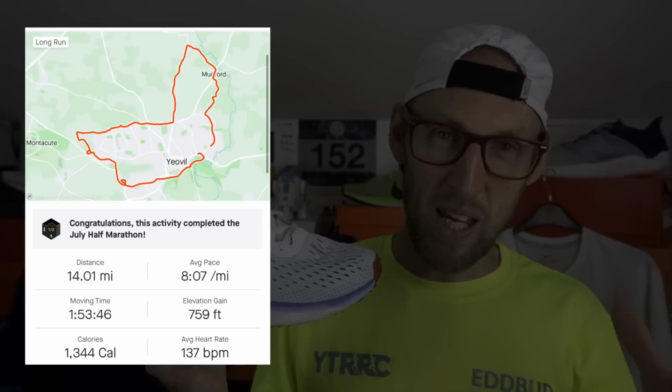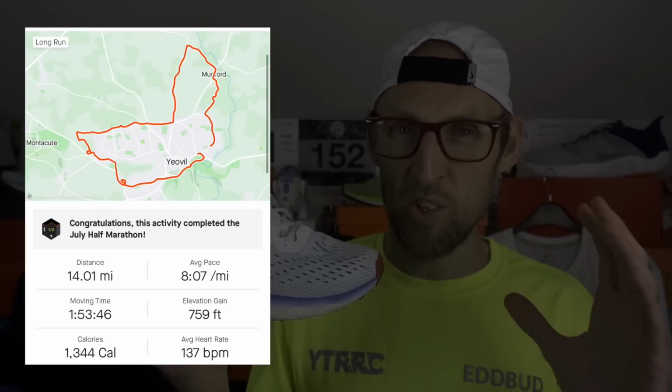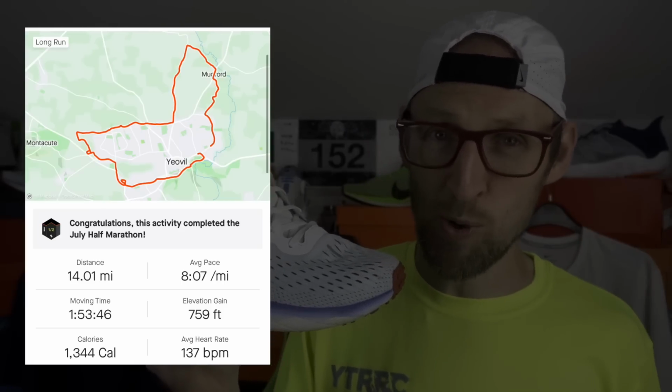So a full loop of the town boundaries, some very peaceful miles there on those country roads, barely a soul around. No music today, just some quiet peace of mind, very much needed. And no seagull attacks, thankfully. Always going to be a nice slower run today.